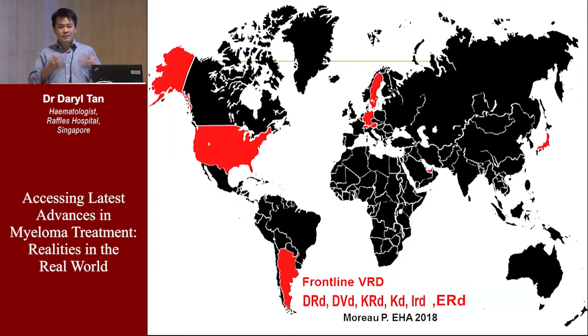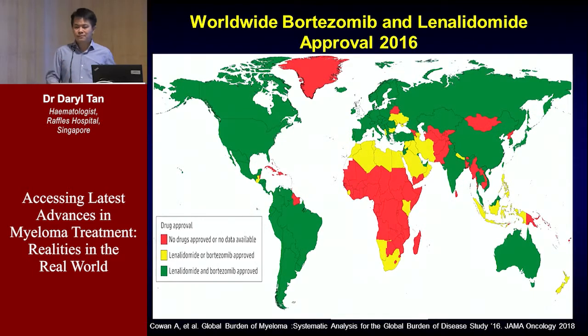Otherwise, many of us throughout the world, we do not have the luxury of getting all these drugs whenever we need them. So even for bread and butter, bortezomib and lenalidomide, right now these are really bread and butter for multiple myeloma, because every myeloma patient will be exposed to these two drugs in the front line. Right? So even for many countries in the world, Asia for instance, in Mongolia, Kazakhstan, Myanmar, Laos, you do not have Velcade, you do not have Revlimid actually.